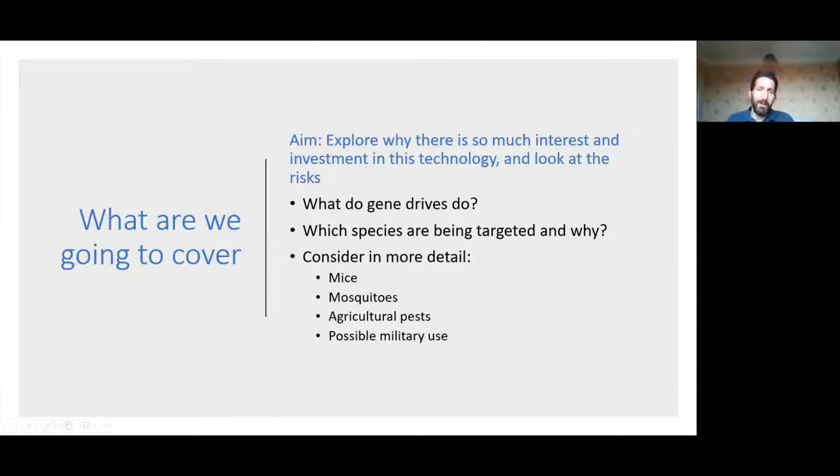In exploring this, I really want to look at these underlying questions of why there is so much interest in gene drives. Why is there so much investment going into this technology? Given all this investment, all this energy going into developing it, it has a certain momentum behind it. If it does turn out that we end up using gene drives, end up releasing gene drive organisms, what risk does this bring?